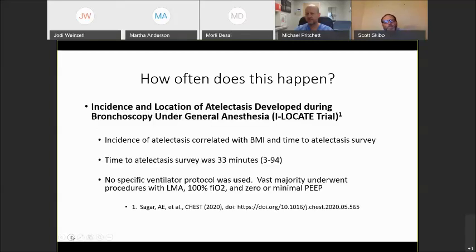So the two things that really impacted the development of atelectasis, according to the Ilike trial, were correlation with BMI. So the heavier you are, the more you're going to develop atelectasis. And then the time to atelectasis survey.